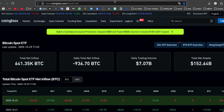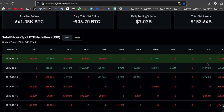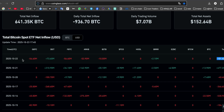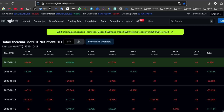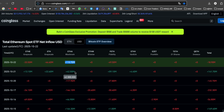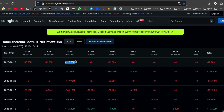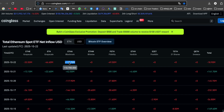As you can see, there is some outflow from Bitcoin ETFs. Let me show you in dollar terms. An outflow of $101 million has emerged from Bitcoin ETFs. When we look at Ethereum ETFs, and let me display this in dollar terms, there's also an $18 million outflow from the Ethereum ETFs. BlackRock's buying activity is crucial, as BlackRock is indeed the most dominant entity in the market. Consistent purchasing from this level could be perceived as a positive indicator for the market.